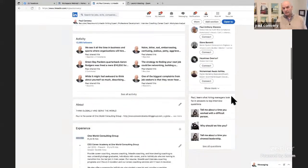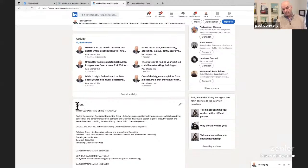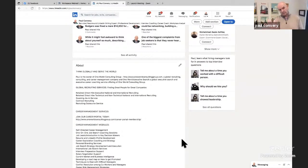Now, you want to scroll down to the About section. In the About section, this is where you want to take from your resume that opening statement, the accomplishments, and the core competencies and leadership principles. All of that from your resume would go in here. That's really important, that you want to be able to list out, giving the reader a sense of who you are. So that's really important.